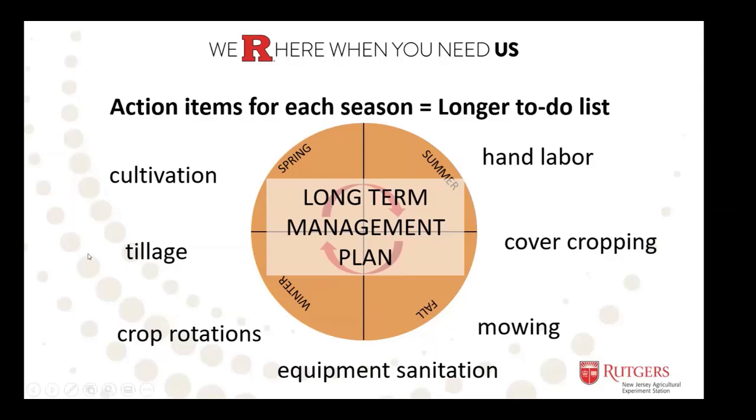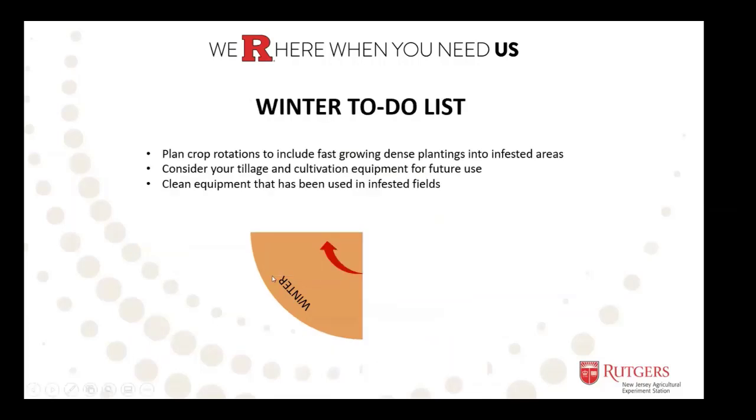And so, dealing with persistent weed populations is something that's really important to think about with your winter planning and your crop rotations and how things are moving throughout the farm. What makes the most sense in terms of all of these particular aspects in dealing with nutsedge.